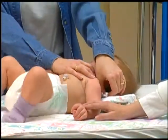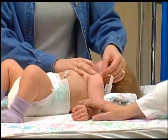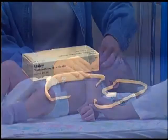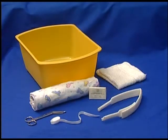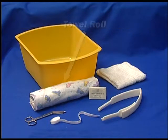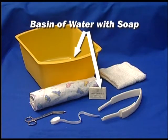Trach ties should be changed at least once a day or as needed to keep the neck clean and dry. This is usually done at the same time as the stoma site care. Generally, there are two different types of trach ties: cotton twill string ties and Velcro fastening ties or holders. These are the supplies you will need: clean trach ties, blunt nose bandage scissors if using twill ties, towel or blanket roll, washcloth and basin of water with soap.